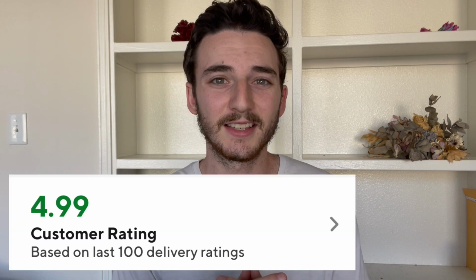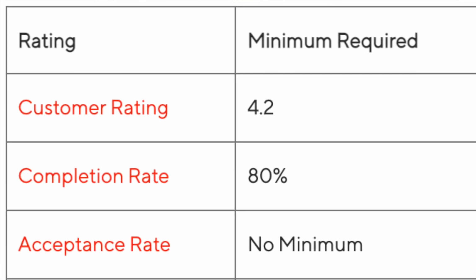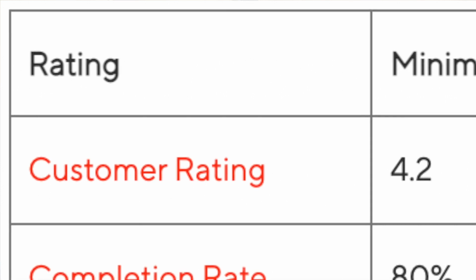Customer rating is very important because this is another qualification where DoorDash could deactivate you if your customer rating is too low. Just make sure that your customer rating is above a 4.2, but this won't really come into a calculation where DoorDash could deactivate you unless you have completed 100 orders. So just know, if your very first order, if you get a 3-star, don't worry about it. Just keep going. Keep trying to have the best customer service possible.